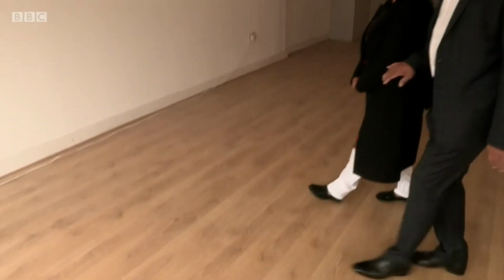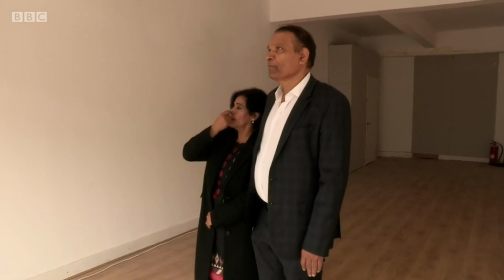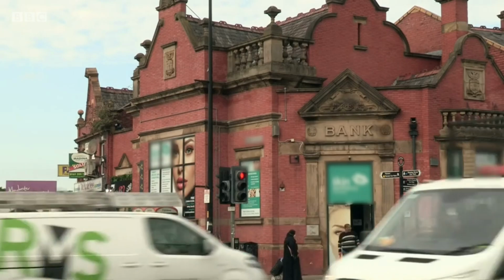These 4 commercial units could generate a combined income of £8,500 per calendar month. That's the minimum we would get. Yeah, that's minimum. Well, lips are sealed on the actual rent being paid currently, but even the agent's figure could net the couple a 14% yield on their investment so far.